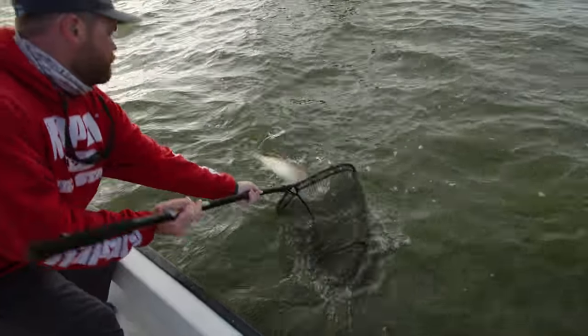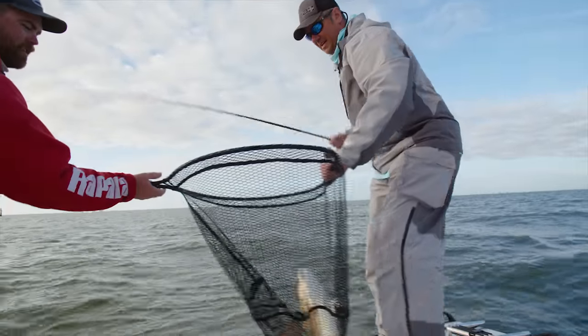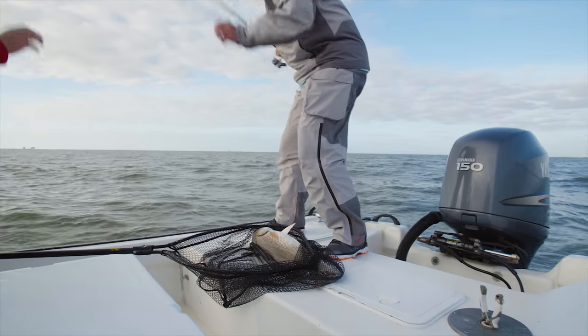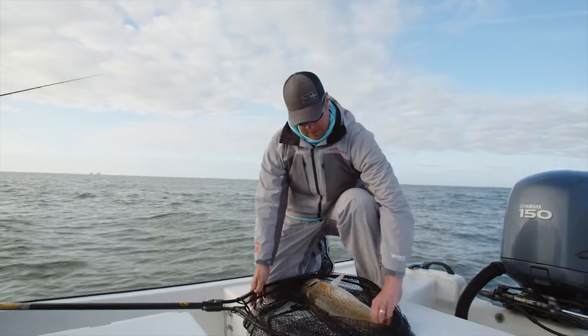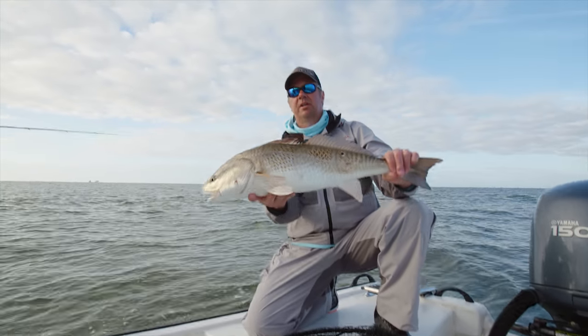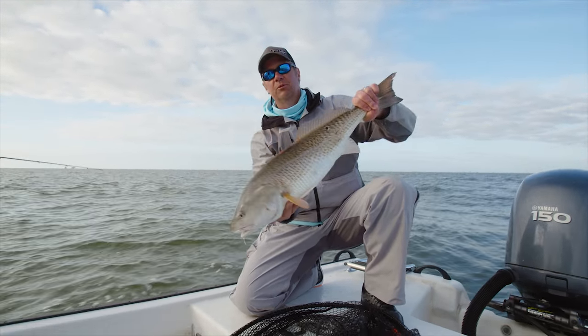There's the red. There we go. Yes. On the board. Thank you, sir. There you go. There's your prize. Okay. Winner, winner, chicken dinner. Grab that rod from me if you want. Thank you. Yeah. Take that. Look at this. I would imagine this is just a nice average redfish right there. They fight like absolute mules.